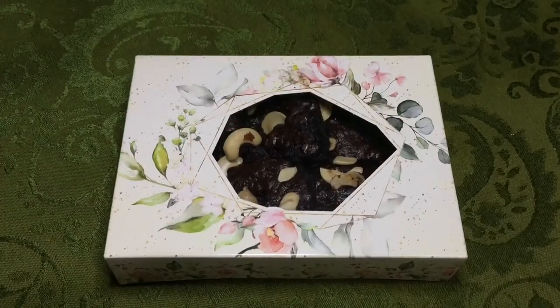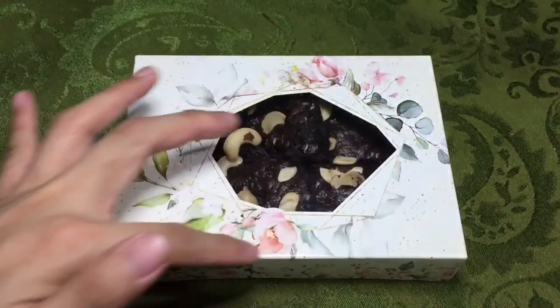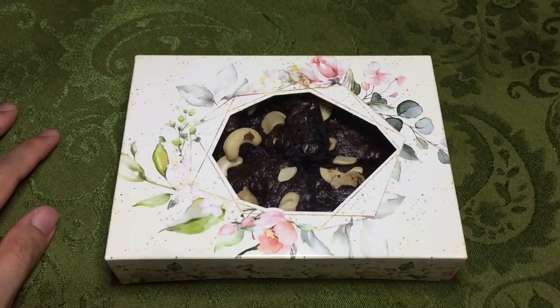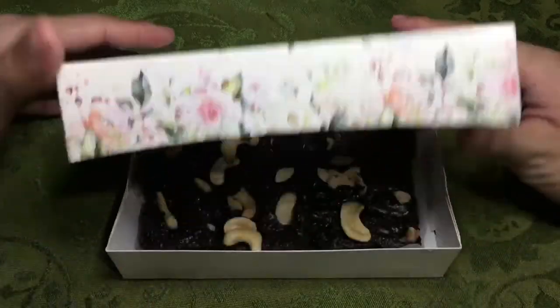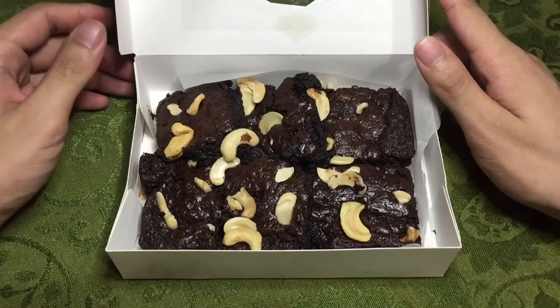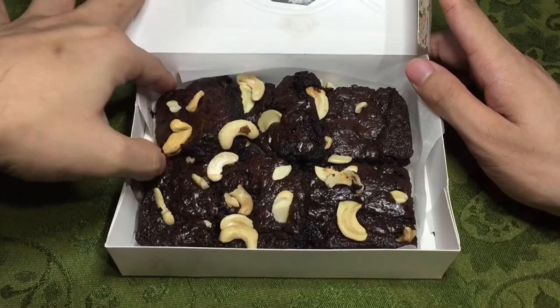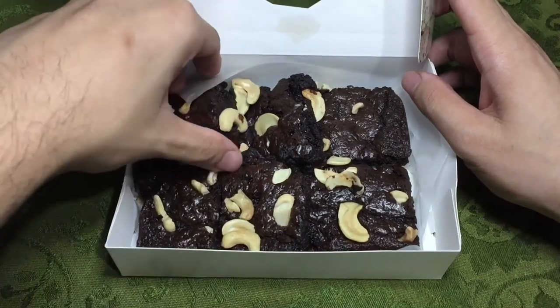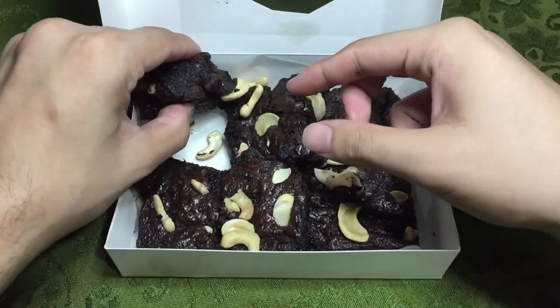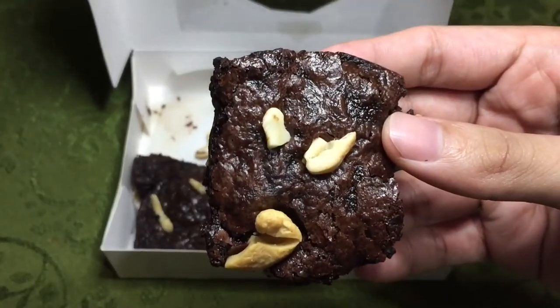Alright, now for the brownies. It comes in a very simple box with this very beautiful flower lining, which I really like. So let me give you a close-up shot of that. Now to open this up, the box lifts off pretty easily. And as you can see, these are gorgeous. I tried lifting one up. It's so dense and the fudgy parts are sticking to each other. That's why you need to be a little bit strategic in doing this. But anyway, it's off. So here it is in all its glory. Feast your eyes on this masterpiece.